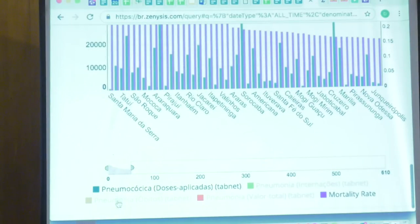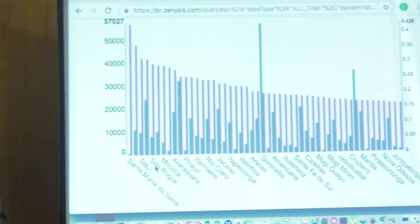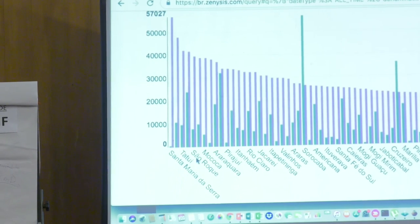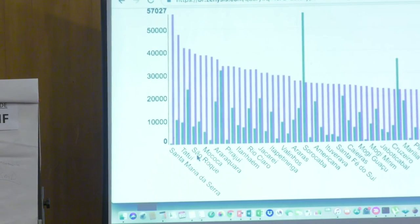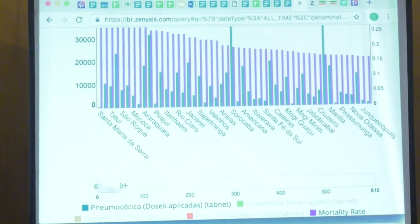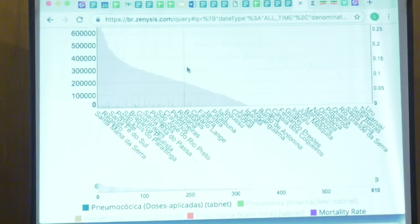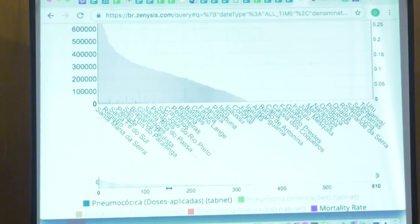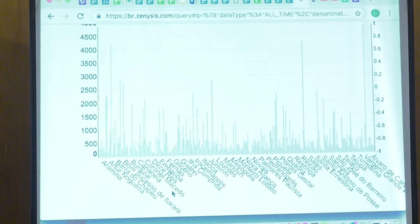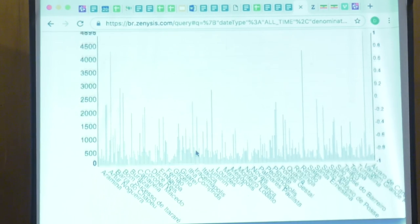And with that, I can see which parts of the country, in this case municipalities in Sao Paulo, have the highest mortality rate, but still get the relatively higher amount of vaccinations. And I can also quickly expand the data to see just any data anomalies in the data that I have. I can also do the exact opposite, which is to look at the districts that actually have very low mortality rate but still get quite a lot of vaccinations. So just some of the things that you can do.